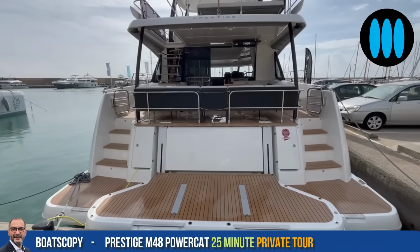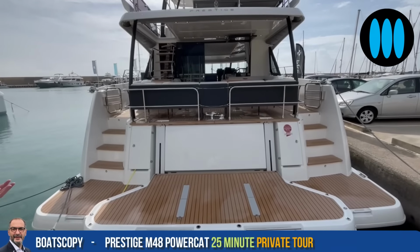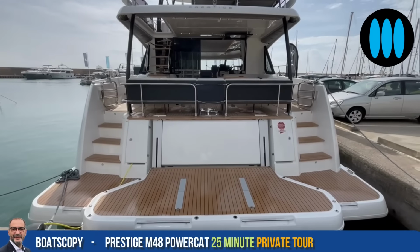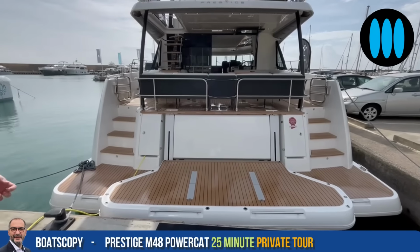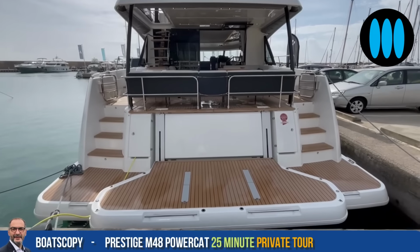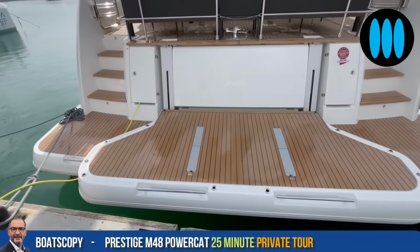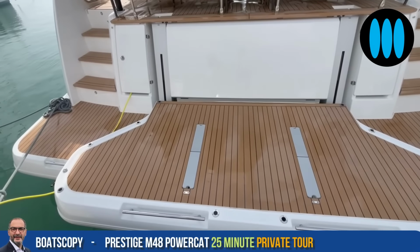Compared to monohulls, that's what you would find above 70 feet to get this beam. And we know the width, the beam, creates the volume on board and creates the perception of space more than the length. What is surprising is the design of the bathing platform.